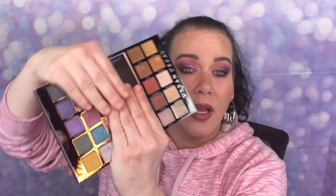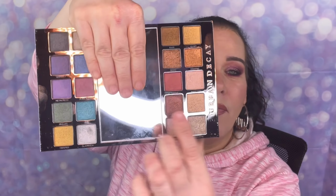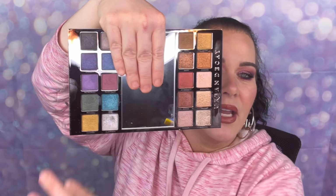Don't really care for it so much now. But this palette, do you guys remember this? It's big, bulky. Everybody complained about how big and bulky it is. You can only slide it out one way, it doesn't slide out that way. And you have a mirror in the front. I don't want to blind you, but you have all the neutral shimmer shades and you have the colorful shimmer shades. And let me just tell you, this is really good.